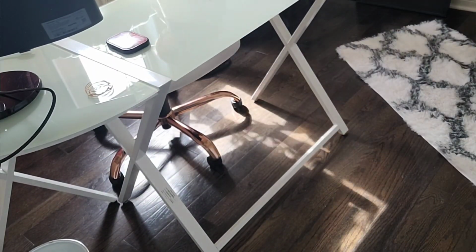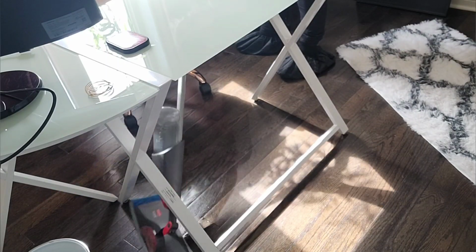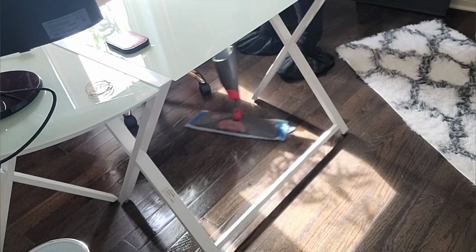Now I'm mopping. I'm using a Norwex mop pad, but on a Bissell mop, because the Norwex mop head fits on the Bissell mop, and the Bissell mop handle is a lot cheaper and comes with a built-in spray bottle, which you have to pay extra for with the Norwex one.